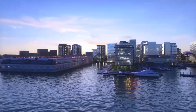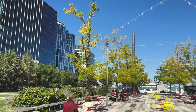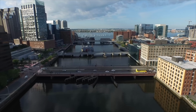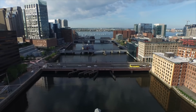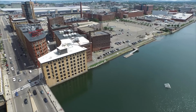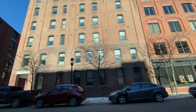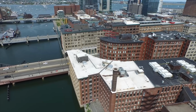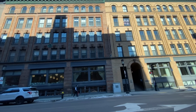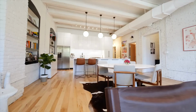Now that most of the prime real estate along the waterfront has already been built up, developers are moving further inland to continue developing the Seaport. Today, the Seaport has minimal industrial space compared to what it used to be, but you can still see some remnants of the industrial past, especially if you walk through the Fort Point district right next to Seaport.